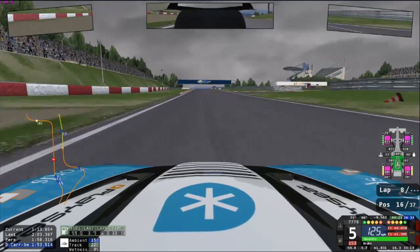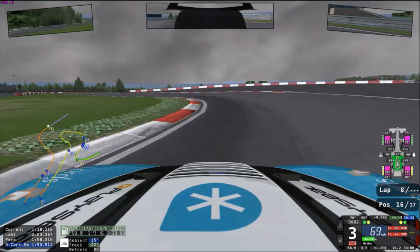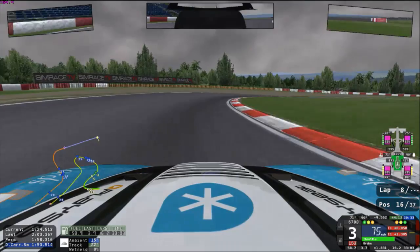Wetness at zero. I'm being held up by Ben, he's lapped me, so I can't really unlap the phone cam. I think it's been off for a second. Just remember our tyre strategy. We're strong. Yeah.